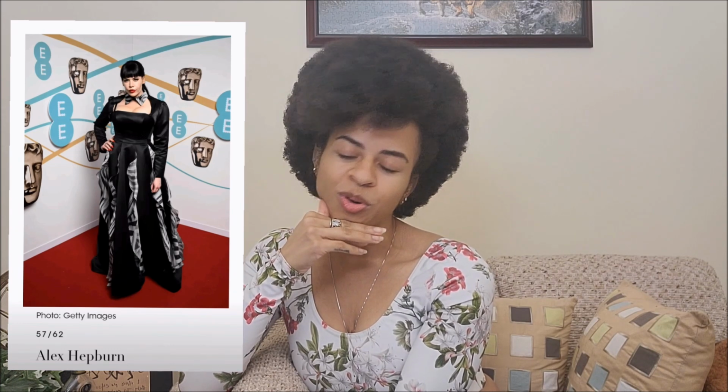Next we have Alex Hepburn. I couldn't find who she was wearing. It needs more of those jellyfish like pieces of fabric on it. It just needs more. The bottom needs to be more flowy, but it's very nice. I kind of wish her hair was out, still pinned behind her ears and had a little curl to it. That would have been very nice.